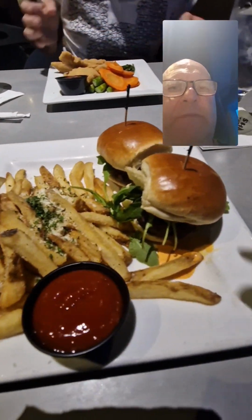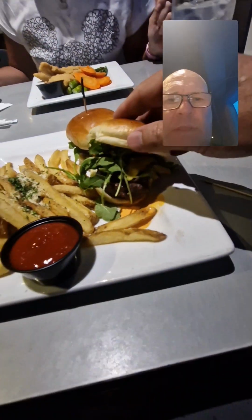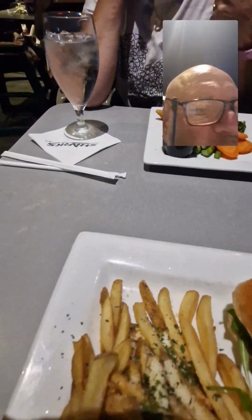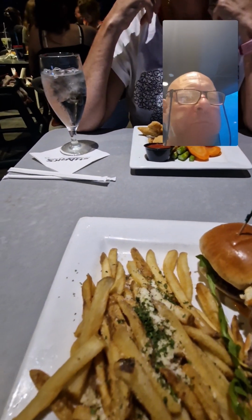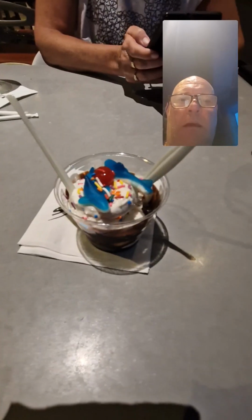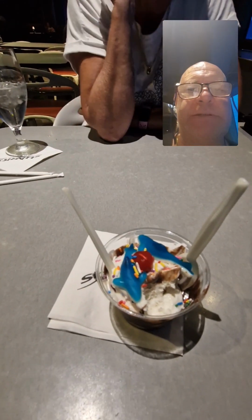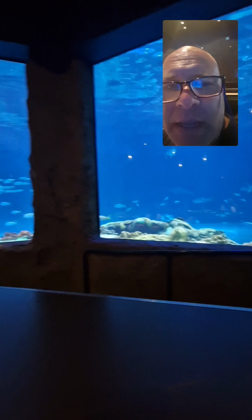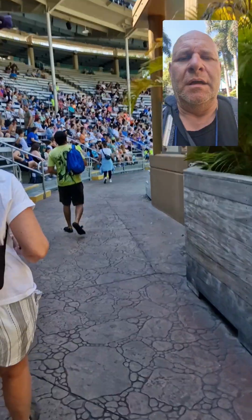So I've ordered the Kobe beef sliders. Sue's ordered the children's chicken and chips. But I'm going to try. Now it's very rare Kobe beef, so I'm just going to give it a go. Oh, delicious. Absolutely delicious. We are having a shark ice cream sundae, which should taste as I think it would. Creamy and delicious, and as you can see, we are looking at sharks as we're eating our shark sundae. How cool is that? Well, that food was amazing.